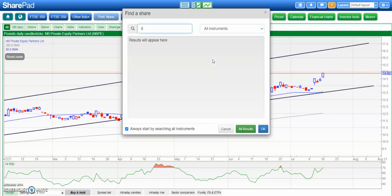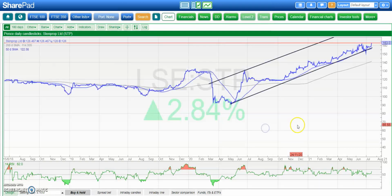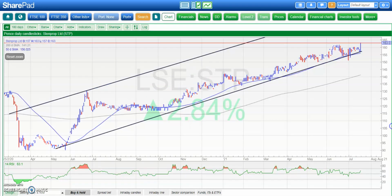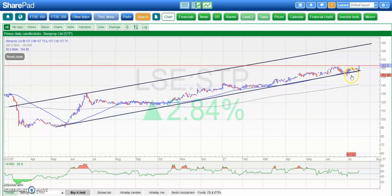Another fresh name, fresh face, is coming up next, Stenprop. Here we've got another sort of extended rising trend channel. The top of the channel heading towards £1.90, and that target value while we hold above the last swing low for the shares, around £1.55. So above 155, looking for 190, perhaps as soon as the end of September.